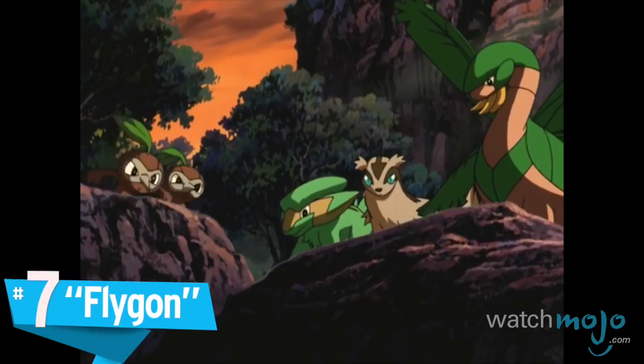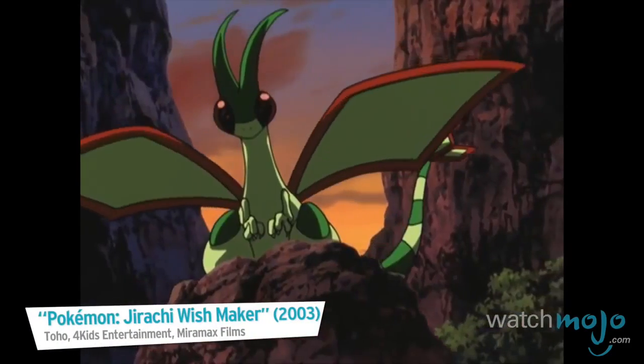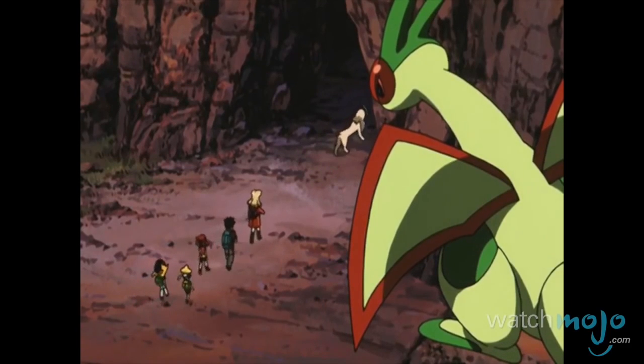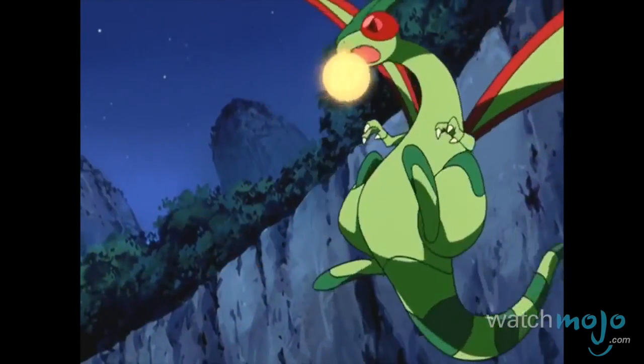Latias. Number 7, Flygon. Yeah, I'm afraid there's gonna be a few dragons on this list, and it's really not hard to see why. With its dragonfly appearance and a tendency to whip up storms, you'll need a lot of patience to grab this mystic Pokémon, as it's the final form of the slightly unimpressive Trapinch.